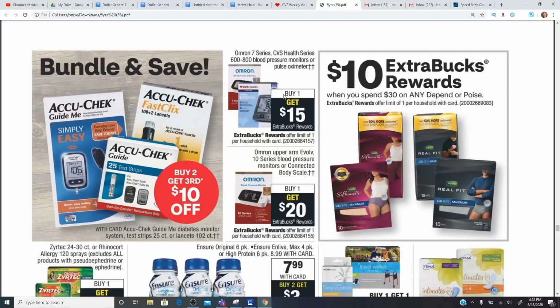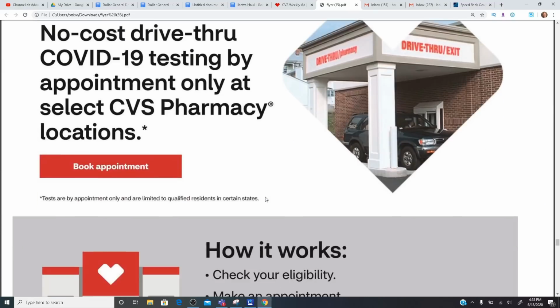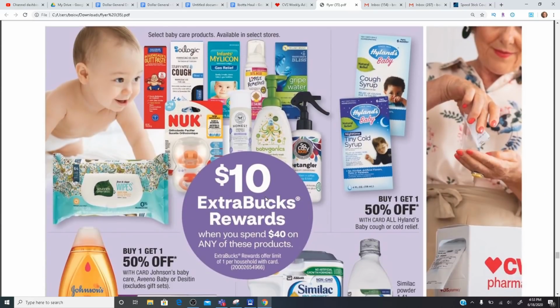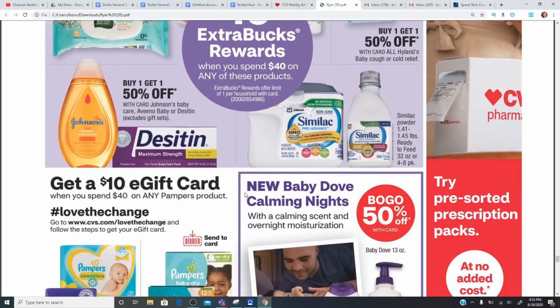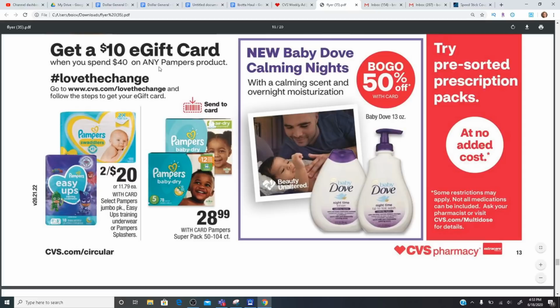Blood pressure monitors, buy one, get a $15 extra buck. Spend 30, get a 10 on Poise and Depends. Ensure, $7.99, buy 2, get a $3 extra buck. Anything else? Spend 40, get a $10 extra buck on any of these baby products. Get a $10 e-gift card when you spend $40 on any Pampers product. There are some Send-to-Card coupons as well, so that's pretty cool.